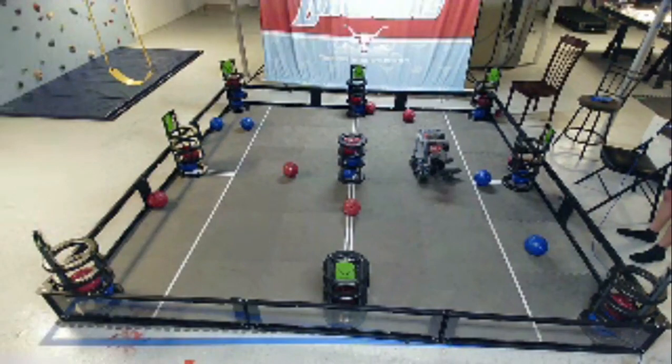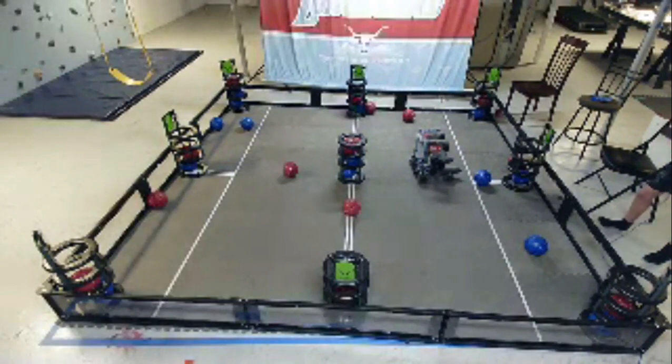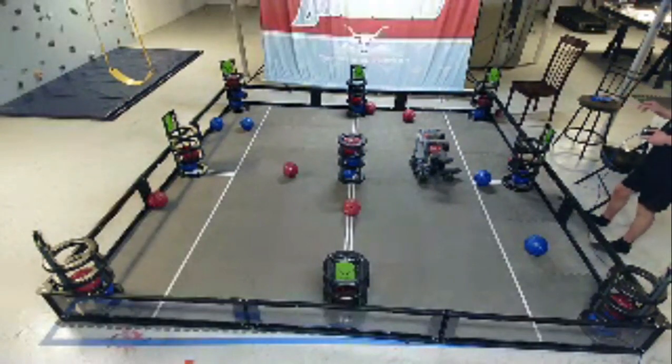When we look around the field, Chad, I'm seeing 4 blue balls that are no longer in the goals. So that would mean 11 are still in goal. Does that seem right? Yes. 1, 2, 3, 4, 5, 6, 7, 8, 9, 10, 11. Yes, 11 blue balls are still in the goal. And then 8 red.